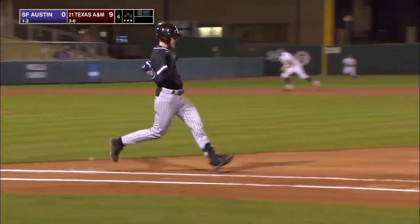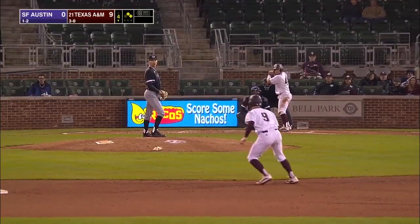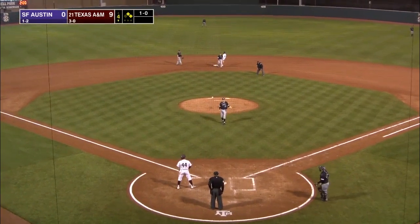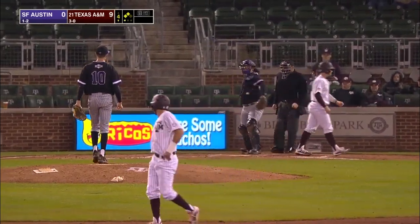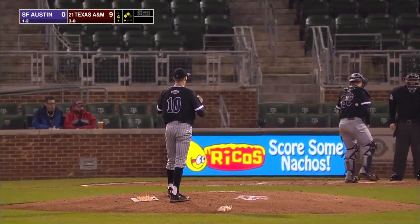Going to have to throw him out to complete the K. And Dustin Simon, two strikeouts that inning. Just really get all of the pitch. That got away. Runners move up. The owner thought he'd walked. Instead, he'll take a stroll back to the dugout.